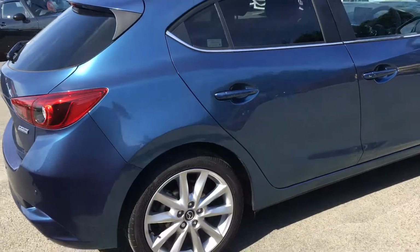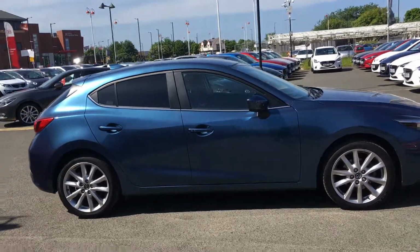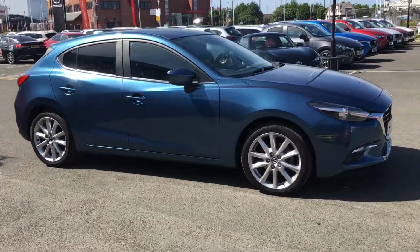So this really is a fantastic example of a Mazda 3. And if you would like to book a test drive in this car, please get in touch with us as soon as possible to avoid disappointment.